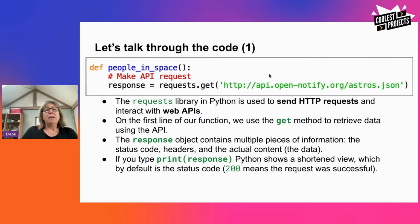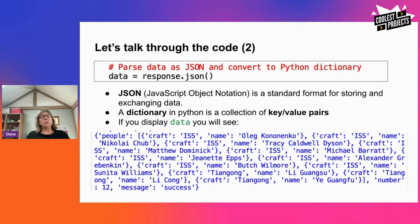So we first of all make the request, and then we're going to get the data back from the request. And when we get that, if we print it out, what you would see on the screen is, as you can see at the bottom here. So the data is returned to us as a JSON file, and JSON is a really standard format for exchanging data between a client and a server. It's a standard format, so most programming languages will be able to handle it. And when we type this command into our program, it will take that JSON file and convert it to a dictionary in Python.